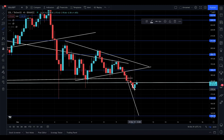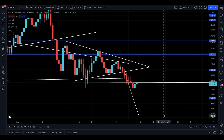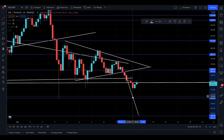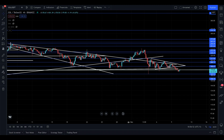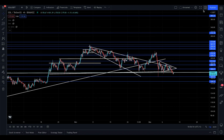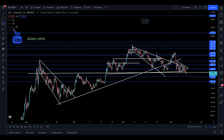Of course, you can already see there's one level of support that I've drawn previously. It has already been broken, and it's back testing it, and now it's looking to go even more down. It is what it is. At the moment, I'm going to suggest you guys stay on the sidelines and be careful with Solana. The long-term targets are still there. I'm not saying they're short-term; these are meant to be long-term. Do you understand that?